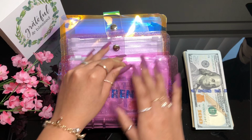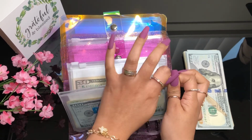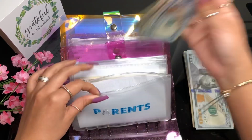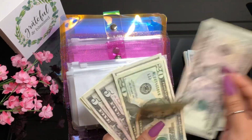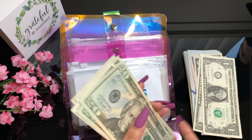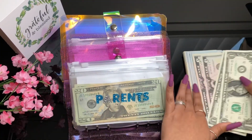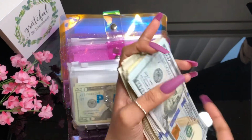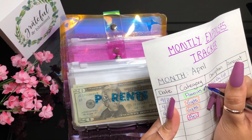So we are going to go to my parents' envelope and take out $112, because that's what I spent on my mom's gift. Okay, so we are taking $112. So that's 100, 5, 10. And two, so 112. And this money, I'm just going to put it back. And like I said in my last video, I just need to save for my dad's Father's Day gift. So it's all the way to the back. Okay. So I'm just going to check this. Parents is done.